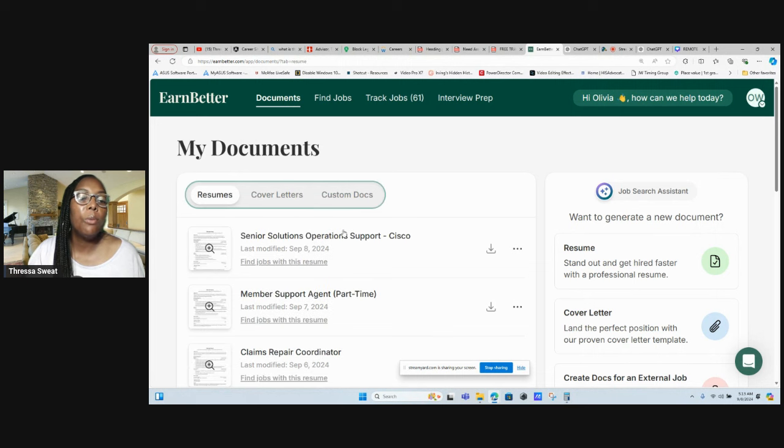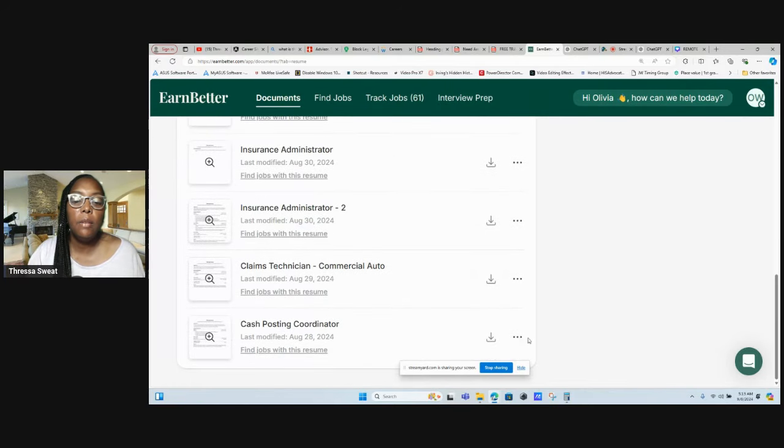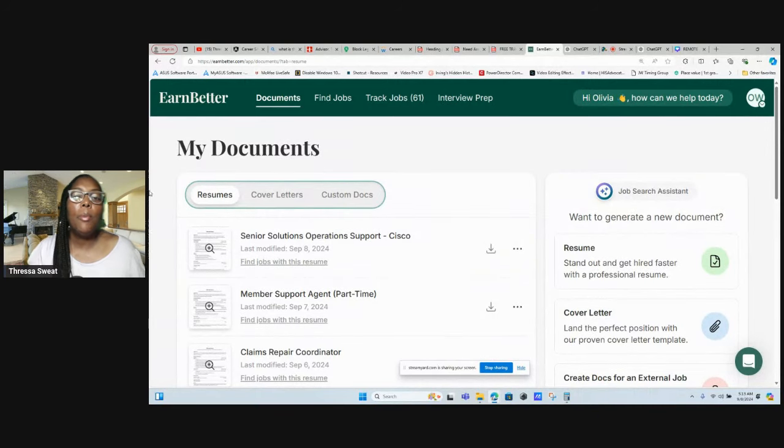Just remember, on resumes, you're only entitled to do 15. When you get to 15, it's not going to let you do it anymore. Don't get in panic mode. All you need to do is go right here where these three dots, hit delete and confirm, and keep making a resume. Okay. What I want to do is go over keywords, because a lot of people don't understand.